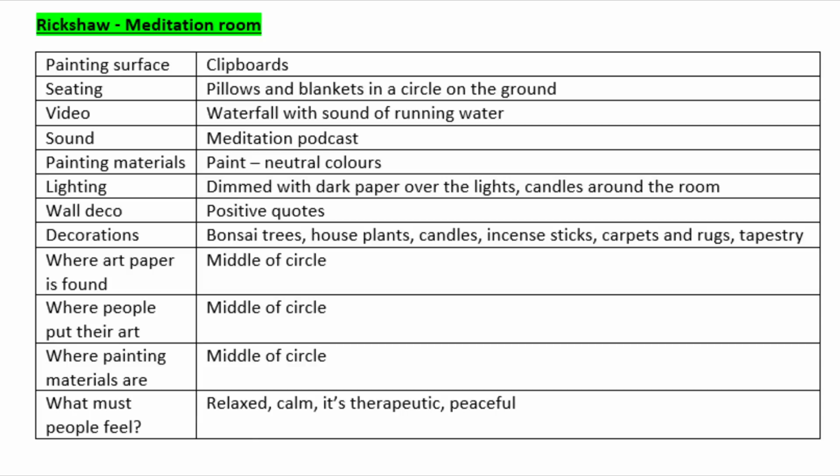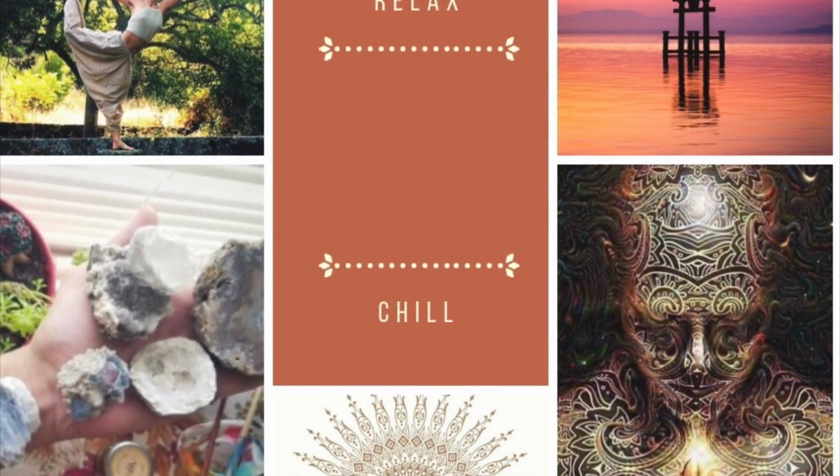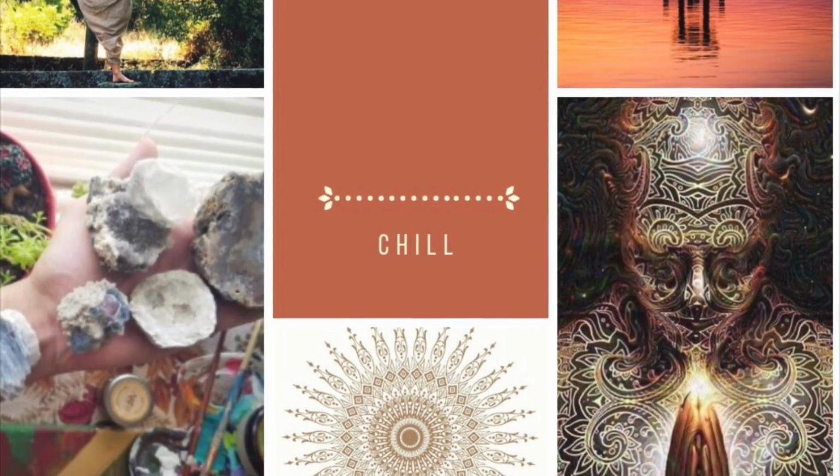We want people to use this space to reflect on themselves and be inspired to draw something raw and authentic that is based on how they are feeling in the moment.